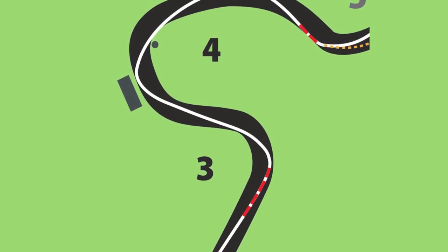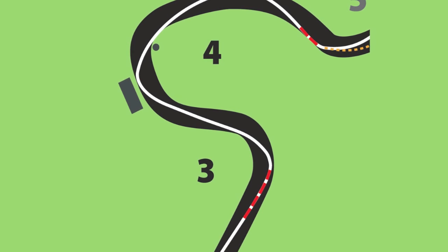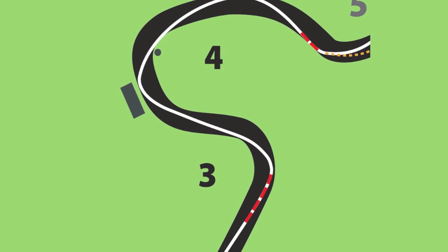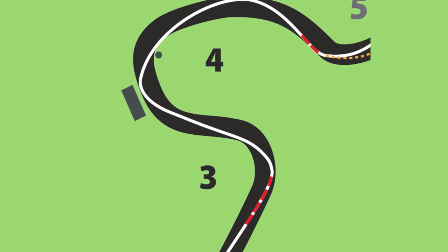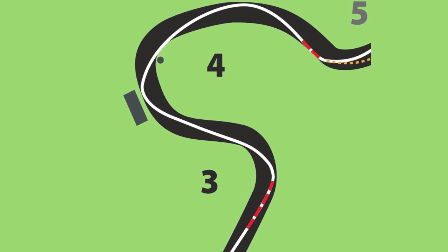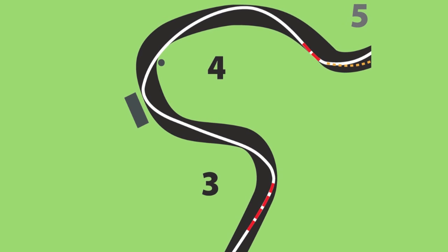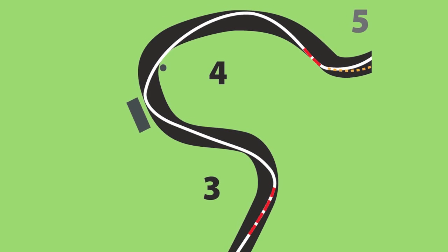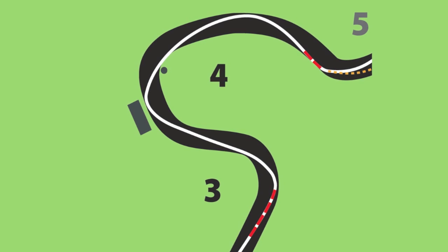Turns 3 and 4 are difficult to separate, so I'll deal with them as a pair. The braking for turn 3 is the hardest braking you'll do on the track. You want to get your braking and your downshift out of the way before you turn in. There is very little benefit to carrying a lot of speed into turn 3, and there's a lot to be lost by turning in too early to this corner.